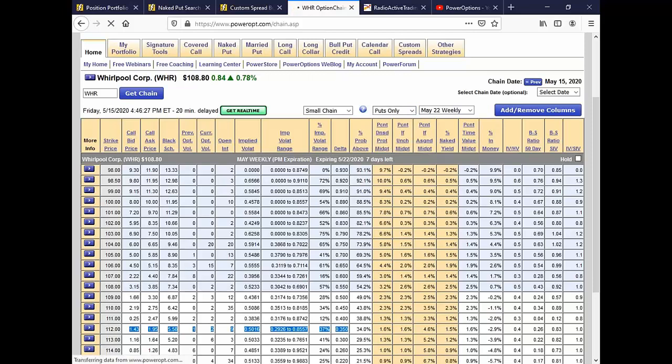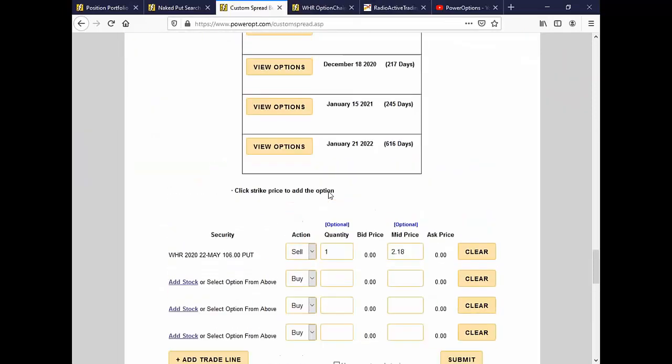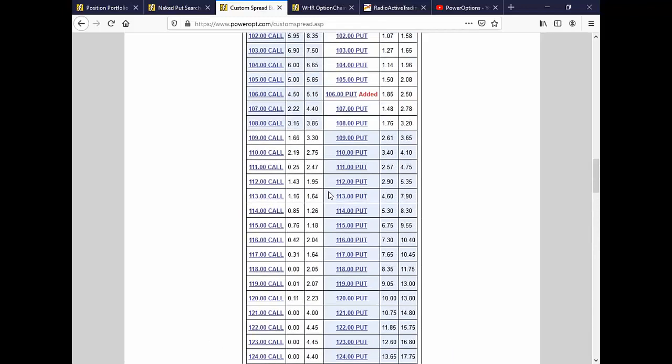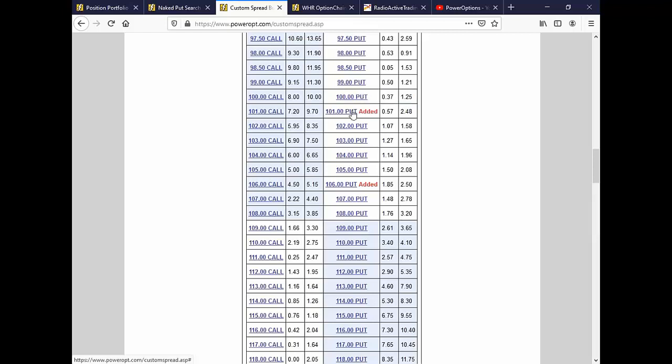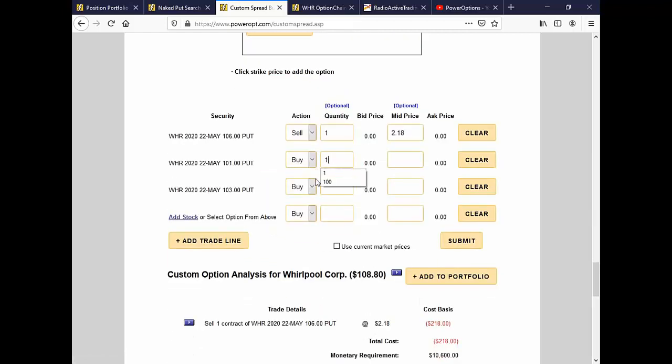To try to keep the math simple, I'm going to try to find our 10 delta and our 15. I'm sorry, our 20 delta. It's the 103. Close enough. And the 15 will use the 101. That'll be 35 delta. We're going to buy those two. So the 103, 101. Okay. There we go. So I'm buying one of each.